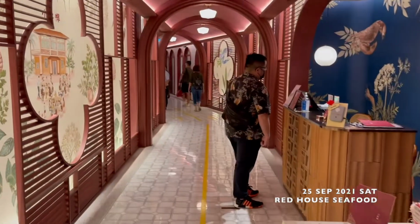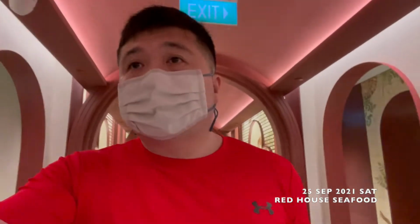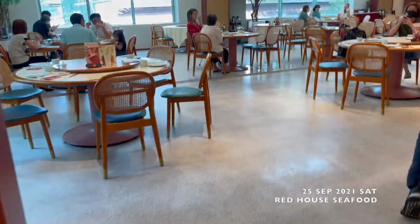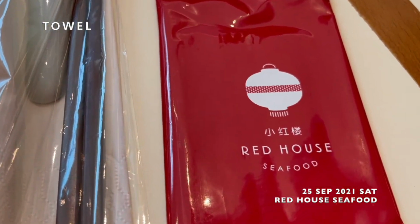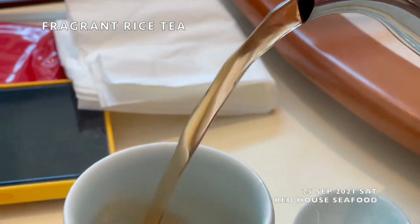Red House seafood is also known as Xiao Hong Lo, which translates to Little Red House. This is a very nice entrance that leads us to the main dining hall. Hey, nice flowers. The place looks traditional, and this is our table setup. This is a customized designed wet towel packet for Red House, and we ordered the fragrant rice tea to start off our meal.